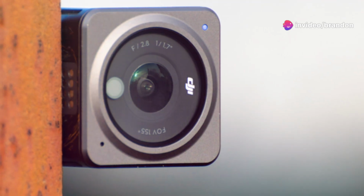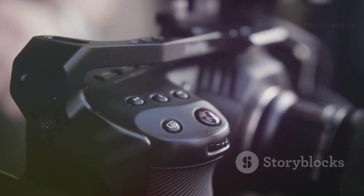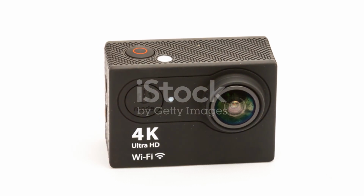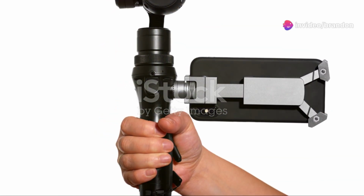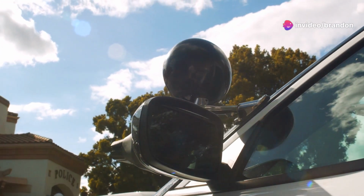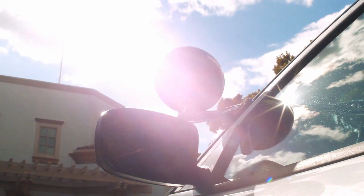It has a core module that contains the processor and battery, and you can attach different lens modules to it depending on your shooting needs. Want to shoot traditional action camera footage? There's a 4K wide-angle lens module for that. Want to capture immersive 360-degree videos? There's a dual-lens 360-degree module for that too.